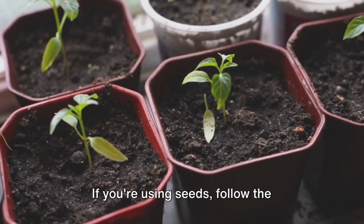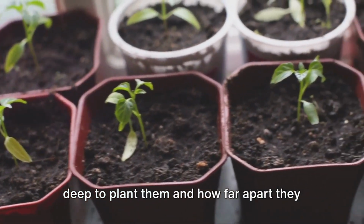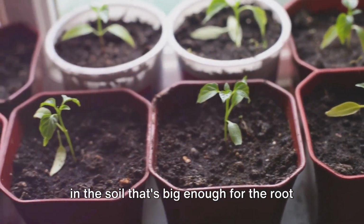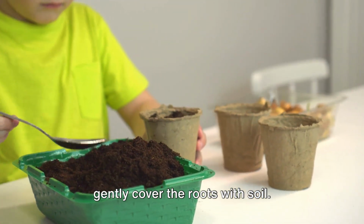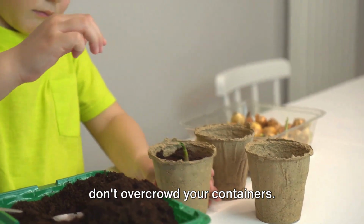If you're using seeds, follow the instructions on the seed packet for how deep to plant them and how far apart they should be. If you're planting seedlings, make a hole in the soil that's big enough for the root ball, place the seedling in the hole, and gently cover the roots with soil. Remember, plants need room to grow, so don't overcrowd your containers.